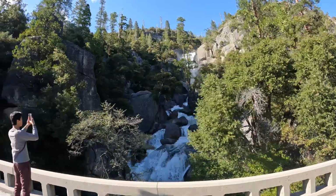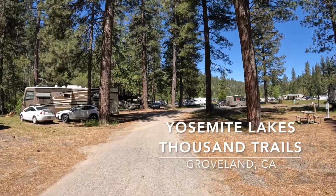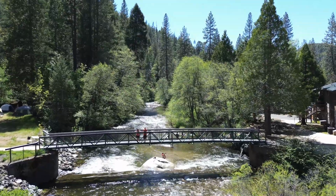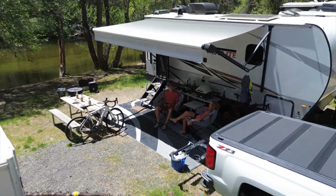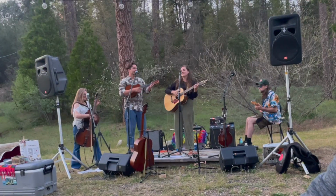After that great day, we headed back to Yosemite Lakes Thousand Trails, which is where we were camping. This is one of our favorite Thousand Trails. It is 10 minutes from the entrance to Yosemite and about an hour from the valley floor. The South Fork of the Tuolumne River runs right through the park, and we were lucky enough to get a site right next to it. There are lots of places to relax, and the new lodge has been beautifully remodeled. They even bring in music on the weekend.